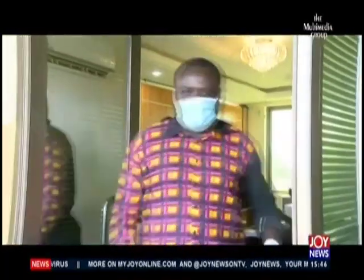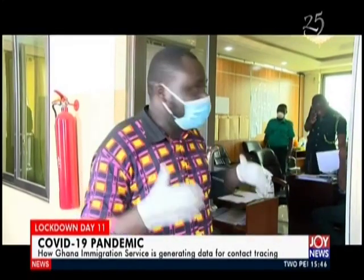This is the COVID-19 operations room here at the Ghana Immigration Service. This is where all the coordination takes place. You remember the Ghana Immigration Service put out a notice that if you have any family member, friend, or tenant who came in within the period that was announced, you should call. If you call, this is where your call would normally come to, and persons here will respond to it.